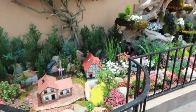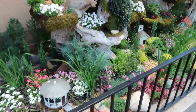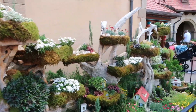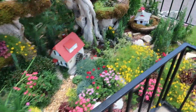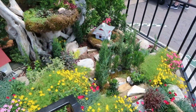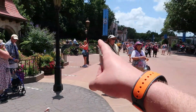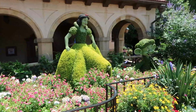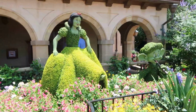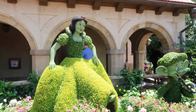This is over in the Germany pavilion. I don't remember seeing this, so this must be for Flower and Garden. Kind of cool with the old dried out wood. We've got a landscape with tiny houses, kind of like the train set, which is just a little bit from here. For a point of reference, this miniature garden is over there from the railroad. In front of the restrooms for Germany, which is to the right of the pavilion, is Snow White and Dopey. These are fun. It looks like Snow White's dancing.